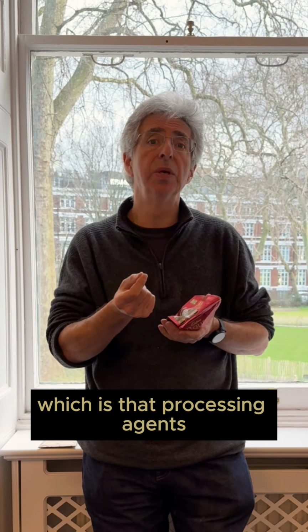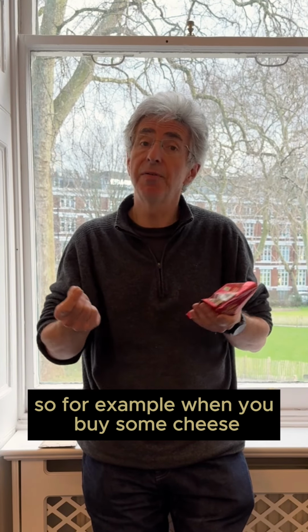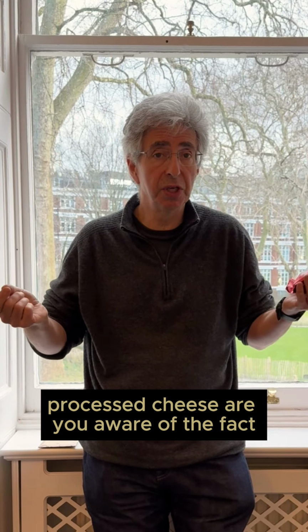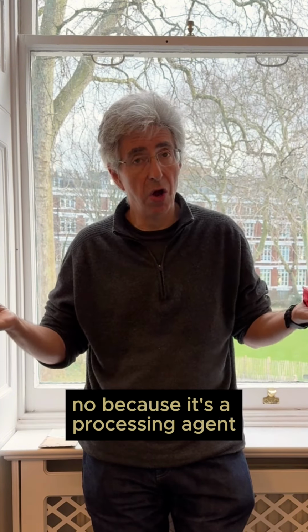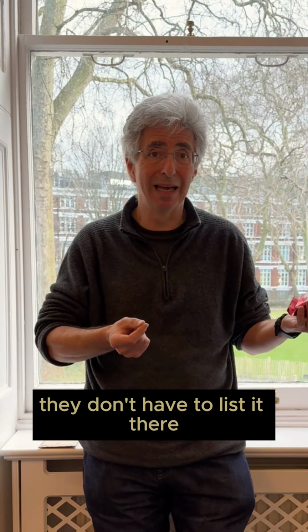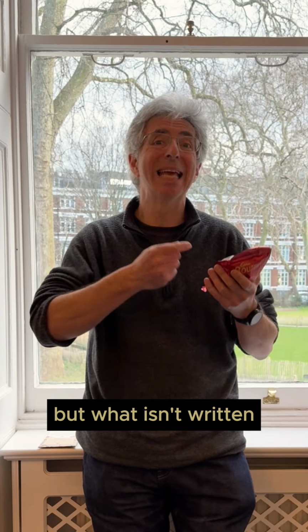Another issue is that processing agents are now exempt from the ingredients list. For example, when you buy some cheese, processed cheese, are you aware of the fact that you may well have some aluminium in that cheese? No, because it's a processing agent, they don't have to list it there. So be really careful with not just the small print, but what isn't written.